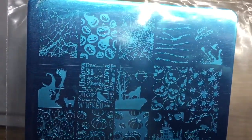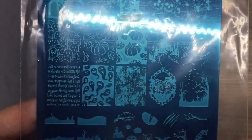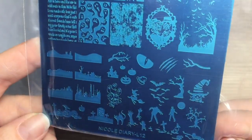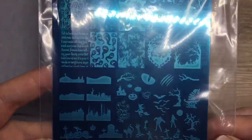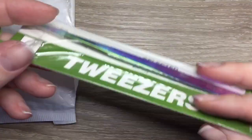So first off, this is from NICOLE Diary. This is one of their newer Halloween plates, and it's one of their big plates, and there is just a ton of images on here. Just lots to choose from, like ghosts, pumpkin witches, creepy trees, bats, creepy scenery, lots of little zombies, even a little sexy witch, and all kinds of stuff to choose from. We're going to swatch that later.